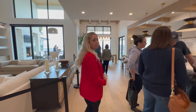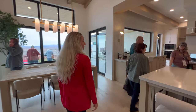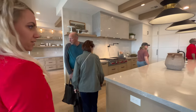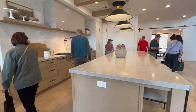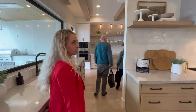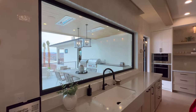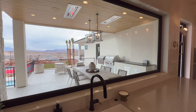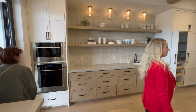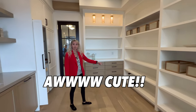I think there was a butler, like a hidden entry, and also it's a full-on chef's kitchen. Look how massive this center island is. It's huge. And it ties in with the hood range, the vent. Look at this massive window. Overlooks your backyard and your patio. I could do dishes all day looking at that view. And then you have... Okay, that's my favorite.